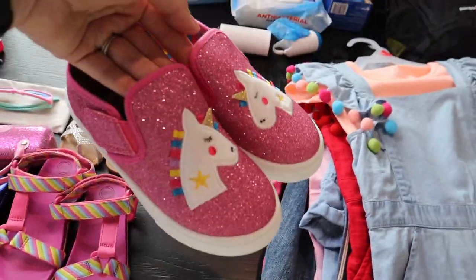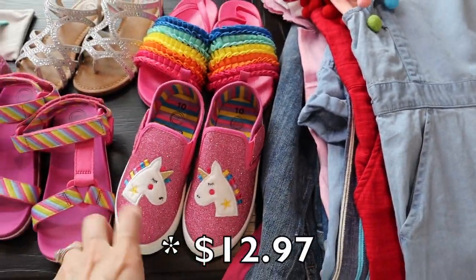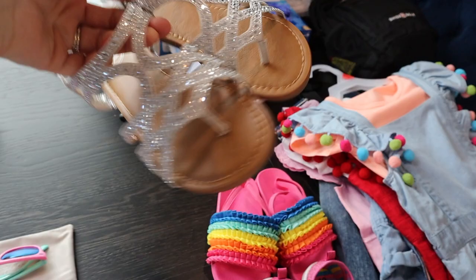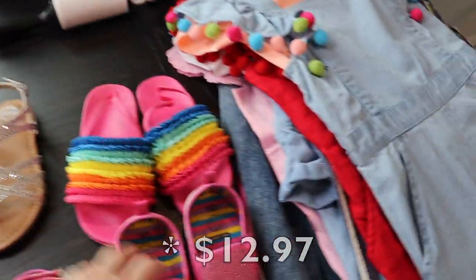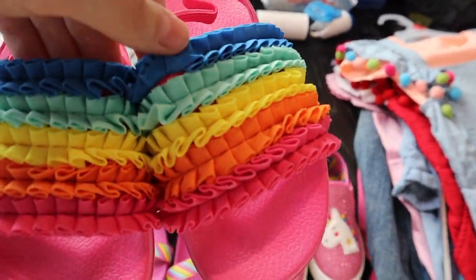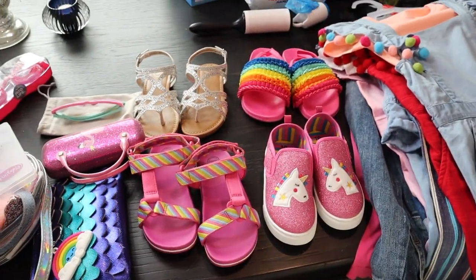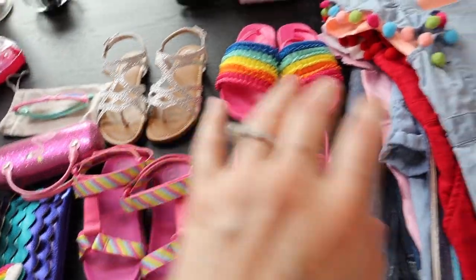Then I found these little sneaker slide-ons, so adorable. These were 13, I know that. And then we got these beauties. I thought this would be pretty to dress up any one of her little outfits for dinner or something. And those were also 12. And then these were so cute. Oh my gosh, I love these. They're like little ruffles in the rainbow. These were $10 as well, all from Walmart. They had so many cute choices, so you should definitely check it out for your daughter or even for your son. They had cute boy stuff too.